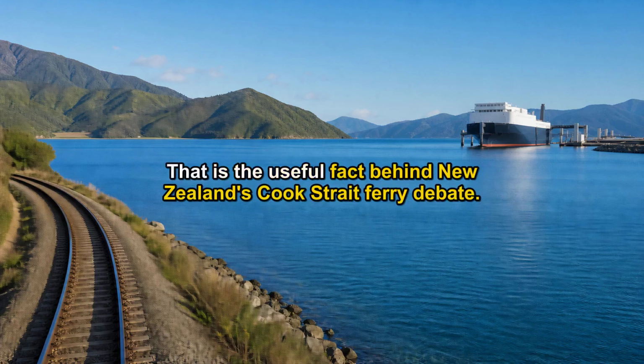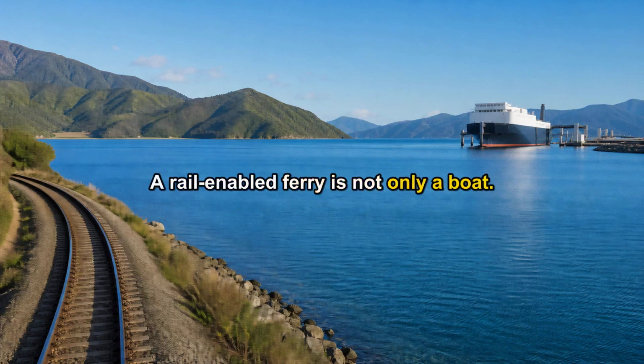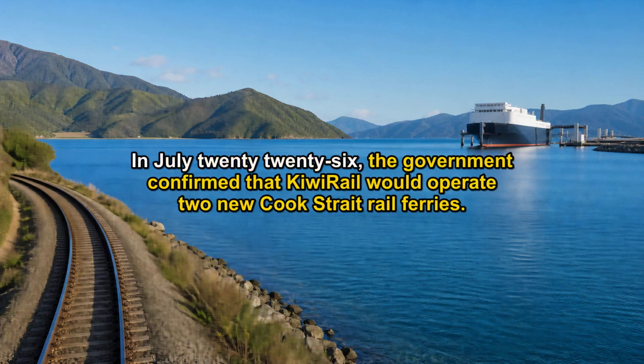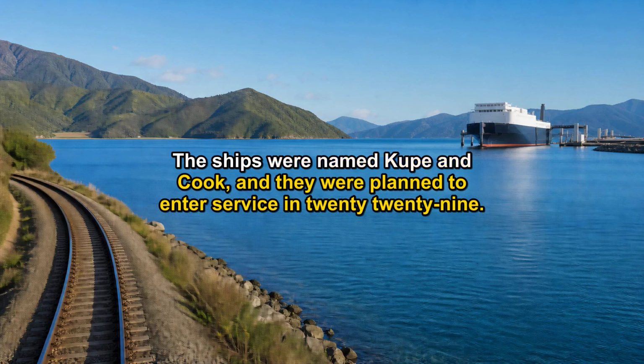That is the useful fact behind New Zealand's Cook Strait ferry debate. A rail-enabled ferry is not only a boat, it is a moving section of the country's land transport network. In July 2026, the government confirmed that KiwiRail would operate 2 new Cook Strait rail ferries. The ships were named Kupe and Cook, and they were planned to enter service in 2029.